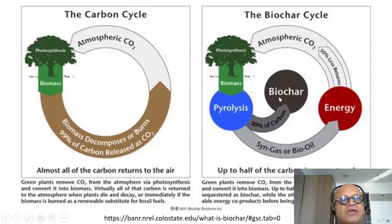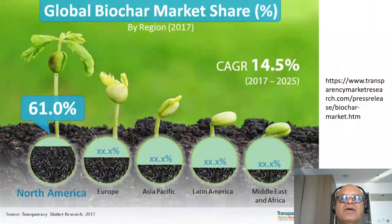And this biochar is very rich in carbon and is used in agricultural lands, and there are other applications that I'm not going to go into. But this information here is from the agricultural consultative group or some such thing, showing the biochar market share by region. In North America it's about 61%, almost all of it. In Europe, Asia, Latin America, and Middle East and Africa, there is a smaller percentage of the biochar market.